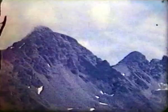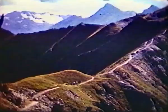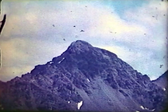But it isn't necessary to buy anything to enjoy the extensive views. Waymarked footpaths lead in several directions. The descent to Davos should take about 2 hours.